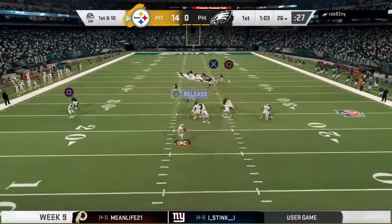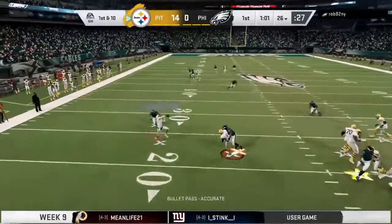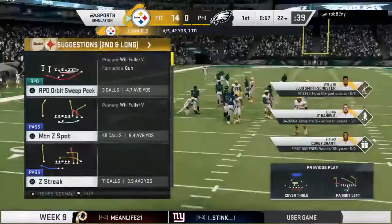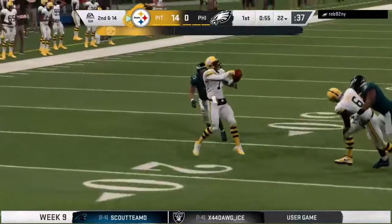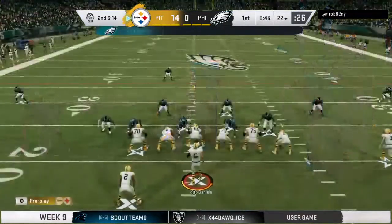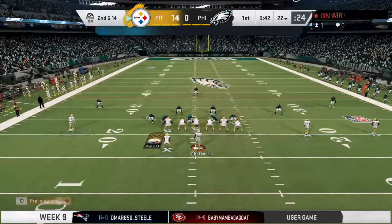Throwing to start the drive. Daniels. He'll find Smith-Schuster. That's complete. And this one goes nowhere. Losing yardage back at the 22. That'll be a loss of 4 yards on the play. And that's going to make it 2nd and 14.